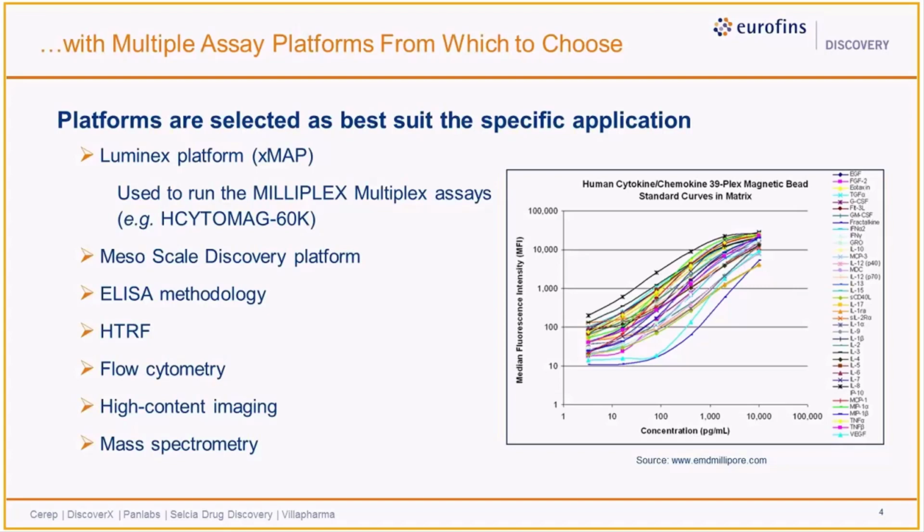In addition to the Luminex platform, we have available the Meso Scale Discovery platform, and we conduct a large number of ELISAs routinely as part of our day-to-day operation in the Biomarker Services platform. Using these technologies, we can evaluate a wide range and diversity of different biomarkers that are either secreted proteins, for example cytokines or growth factors, as well as biomarkers from protein extracts, cell or tissue lysates. We can also use HTRF assays or homogeneous time-resolved fluorescence assays to evaluate biomarkers as are suited to that particular platform.